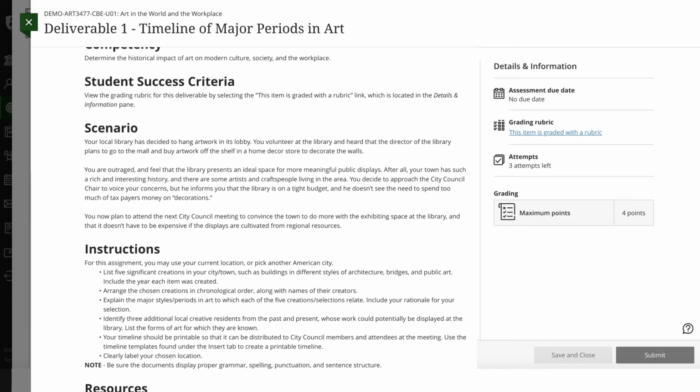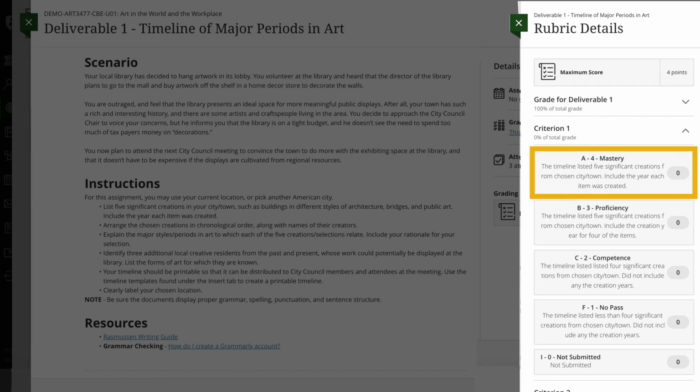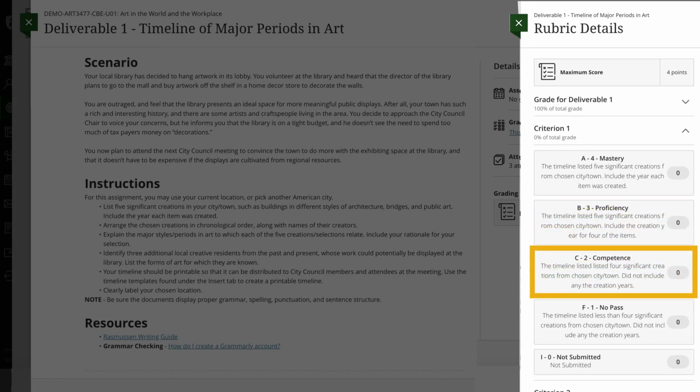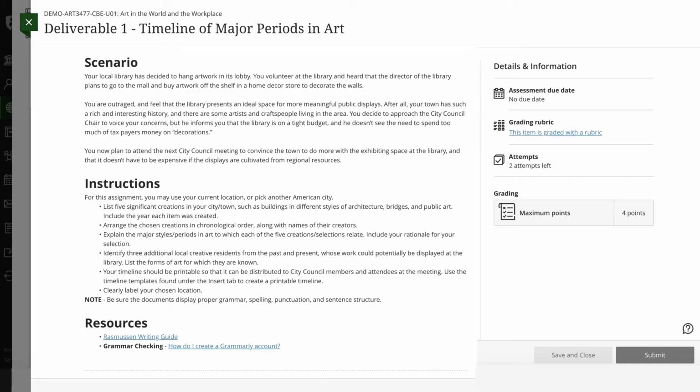As you work on each deliverable, you have complete visibility into the grading criteria that faculty will use to grade your work, called rubrics. Avoid surprises by looking over each rubric before starting your work to know how mastery is defined. Always ask your faculty member for clarification if you have questions. And remember, you always have the option to submit each assignment more than once after seeing the feedback.